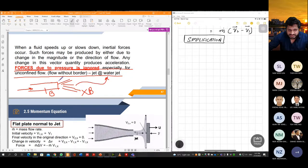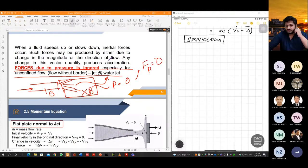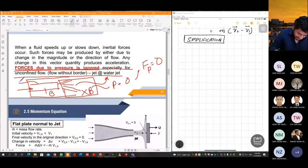In this case, if the control volume is selected outside the boundary, then the pressure is zero because it is atmospheric pressure, and the force due to pressure Fp is also equal to zero. So if I select a control volume from here to here, then we got a problem because this is a border. So let me draw and explain this again. When we talk about summation of all forces, we have got force due to pressure and force due to reaction, FR, all vector quantities.